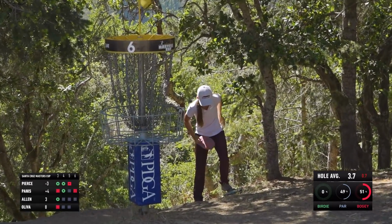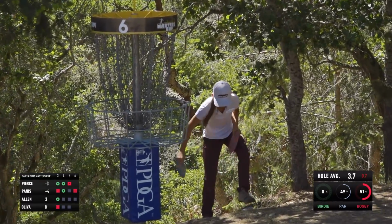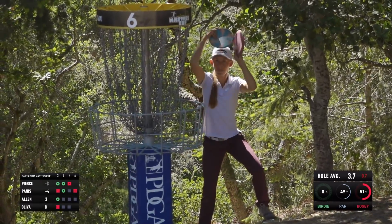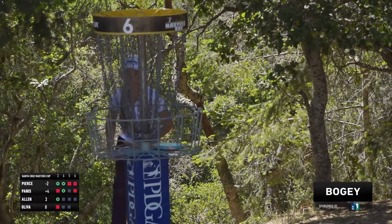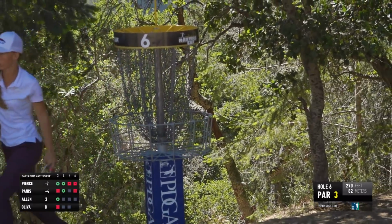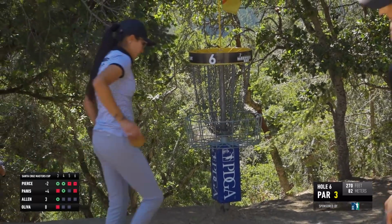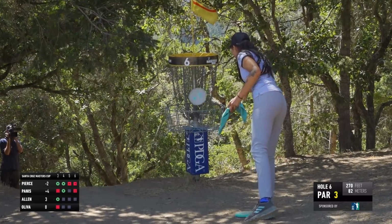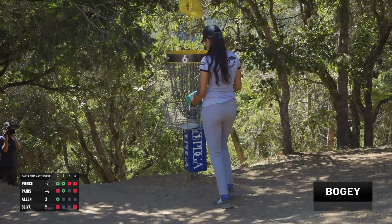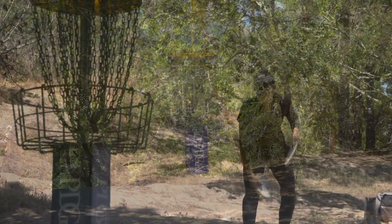Paige landed softly back there, at least. And that puts Katrina now firmly in second place, and 5 strokes off of Paige going into this next hole. There might be a battle now. I'm pretty excited to watch the rest of this. Yeah, most definitely.